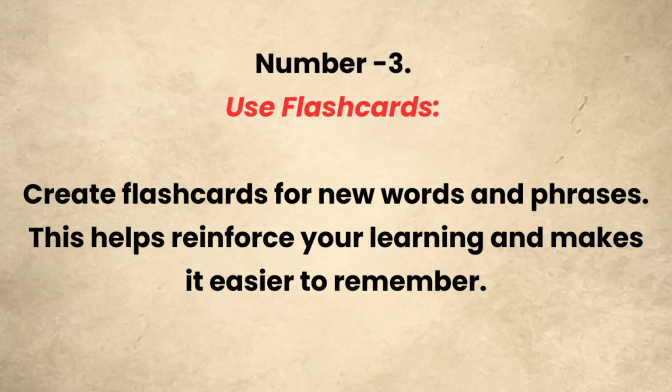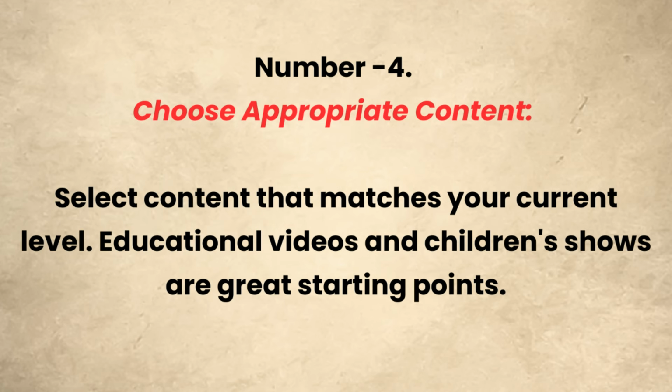Number 3, use flashcards. Create flashcards for new words and phrases. This helps reinforce your learning and makes it easier to remember. Number 4, choose appropriate content. Select content that matches your current level. Educational videos and children's shows are great starting points.